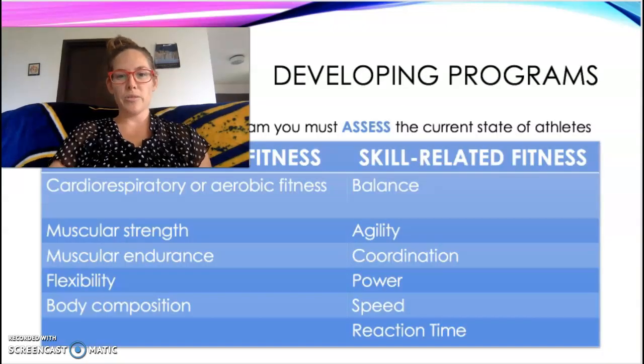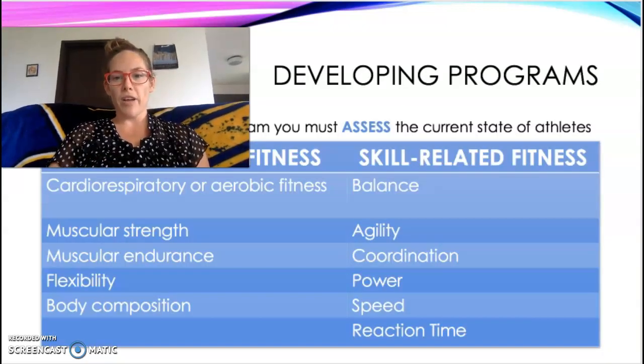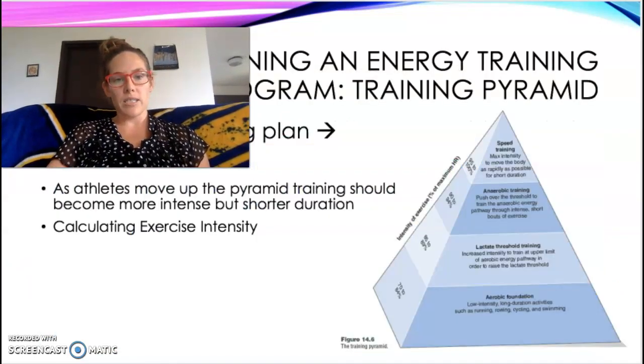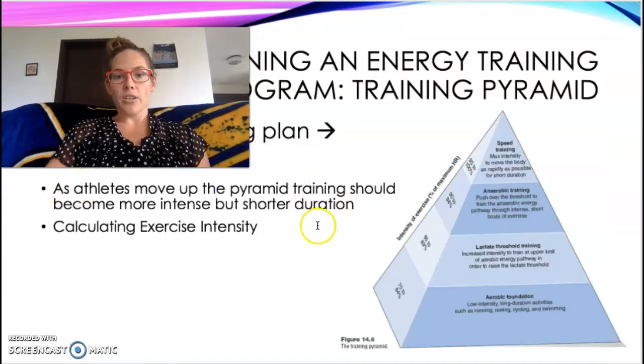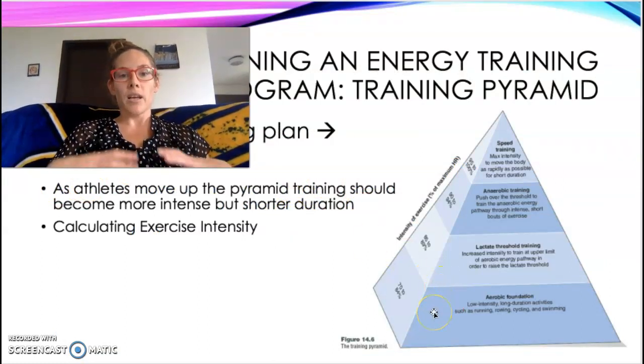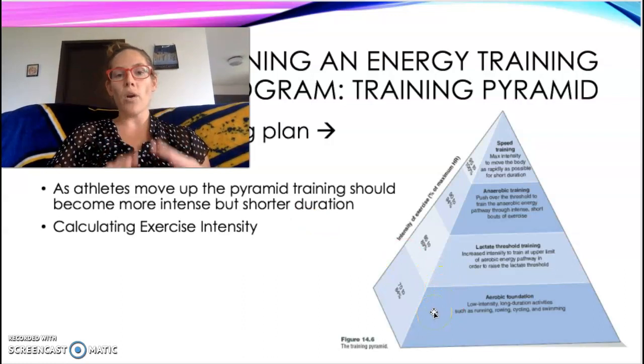Okay, so then when you develop a program for your athletes, you're going to want to first assess their current state of fitness. So you're going to assess both their health-related fitness and their skill-related fitness. Then when you go to design that program, you're going to use this 4-phase training plan. And so it is designed as a pyramid for a purpose.